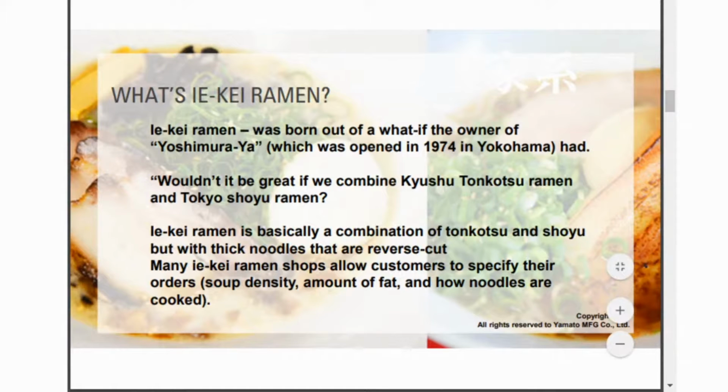Many Ie-kei ramen shops allow customers to specify their order: the soup density, the amount of fat, and how the noodles are cooked. Our instructor is going to talk more about this later in the kitchen.